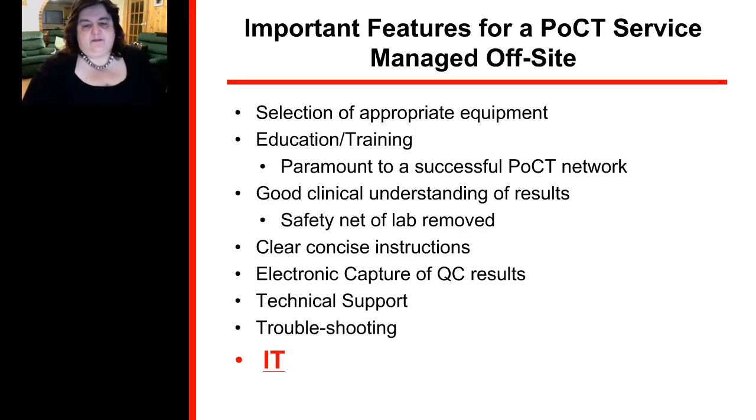It's important that the nurses and doctors have really a good clinical understanding of the results. Normally the results are done in a pathology laboratory, and the lab really acts as a safety net for those results before they go out to clinicians. With point of care, you're removing that safety net, so the doctor has to be aware of issues that might affect that result, in particular, the pre-analytical issues.